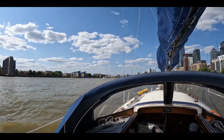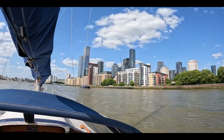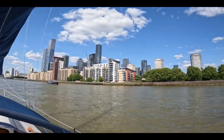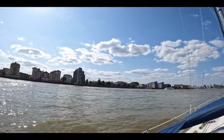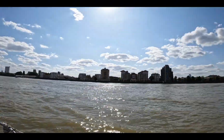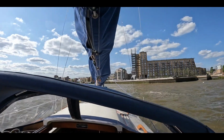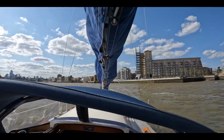She's getting a bit busy now. There was Canary Wharf hiding behind the other buildings in the Docklands. Yeah, and something else is creeping up behind us. A bit more chop coming here. We had a man overboard drill here. Someone's throwing an inflatable doll in the water.